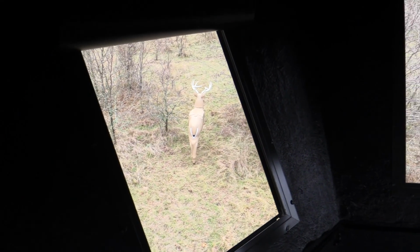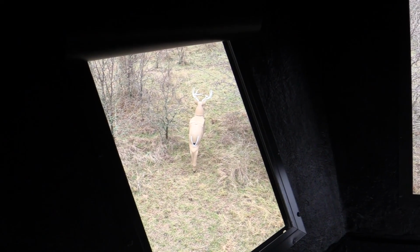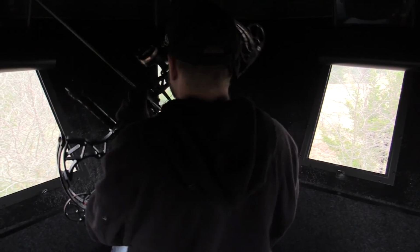I don't know if I can. Yeah, I can hit him in the heart right there. So that's just showing how easy it is. No matter what distance, what angle a deer is out of this blind, you can wear him out. There's plenty of room to hunt and film.